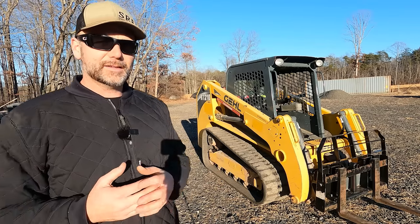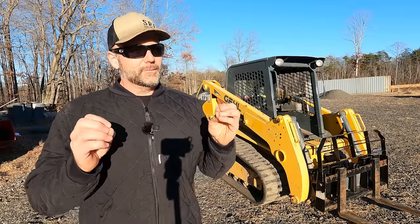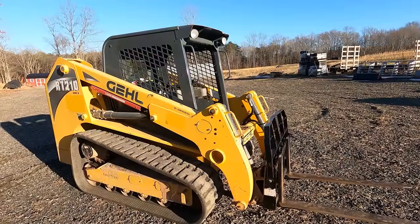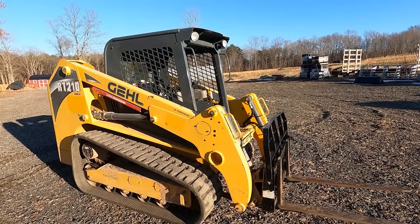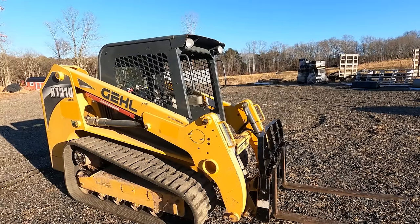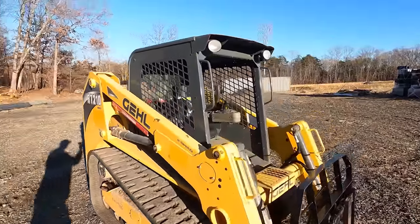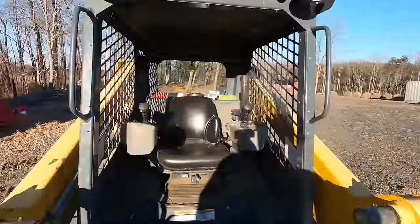Now we're going to walk around this and take a look at a few different things that are good food for thought for you guys when you're looking at buying a good used skid steer. So I think the easiest and best way to do this is to start at the front of the machine and we'll work our way back all the way to the rear. We'll open it up, we'll take a look under the hood and everything you need to see. So we'll start right here. We're going to go ahead and take a look inside the cab right here.